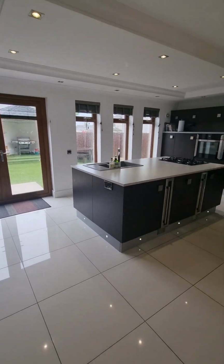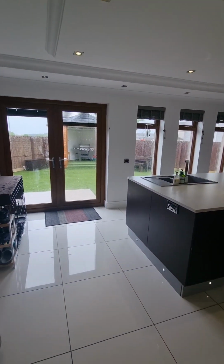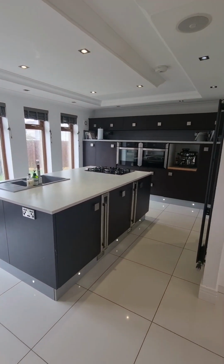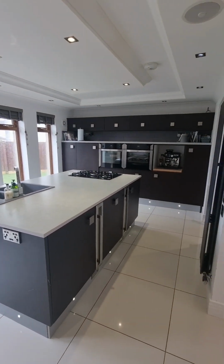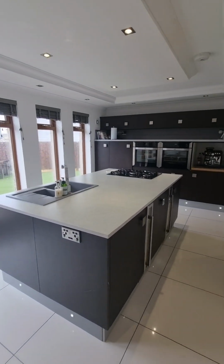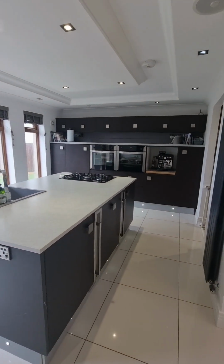But this is your kitchen space. So further patio doors as well, again giving you access to your landscape garden. And then this is your kitchen space. Isn't this just beautiful? Large islands, you've got your sink, you've got your integrated hob. Great addition as well.